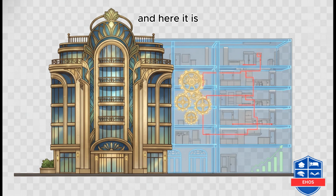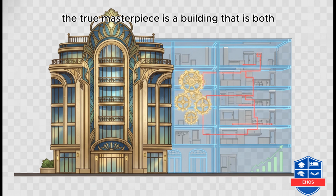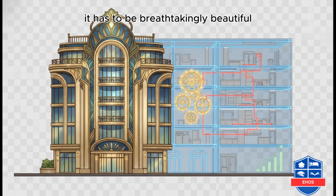And here it is. This is the core lesson of this whole explainer. The true masterpiece is a building that is both. It has to be breathtakingly beautiful and incredibly efficient. It needs to create a memory for the guest while also being a fantastic place for the staff to work.